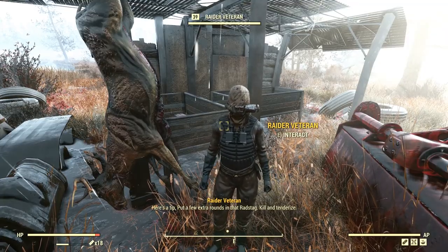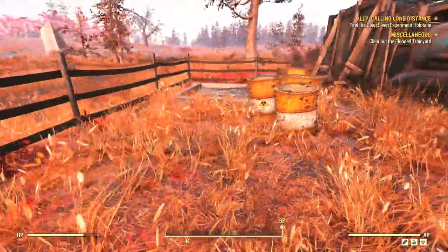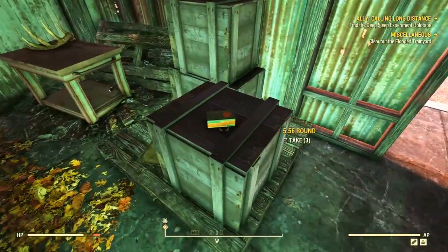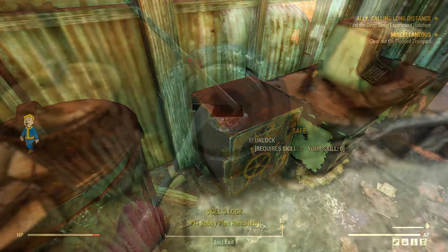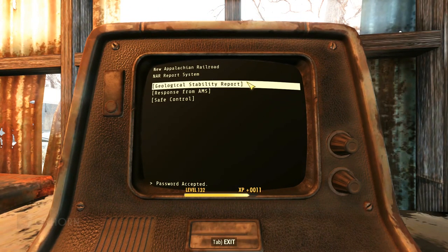Kill and tenderize. We find a radstag hanging here amongst the wreckage. Barrels of toxic waste. I wasn't in my power armor character, so I had to avoid these. Heading into the shack, we find ammunition lying about on some of the shelves, and against the eastern wall we find a plan on a cabinet next to an armor bench. Against the eastern wall, we find a skill level 3 locked box safe next to a desk with a skill level 1 locked terminal. New Appalachian Railroad, NAR Personal Message System.